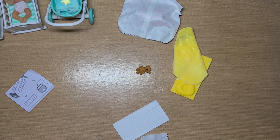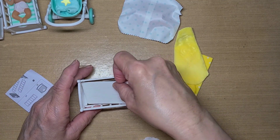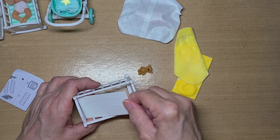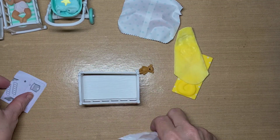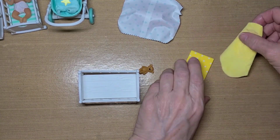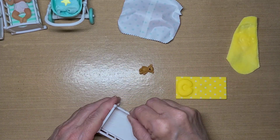This one's fairly easy to put together. That stroller had more parts and was a little bit harder to put together. Okay. There's the baby bed. Well, if I can get it in. There's the bottom of the baby bed. Okay. Here's the mattress. Uh-oh, that came out.